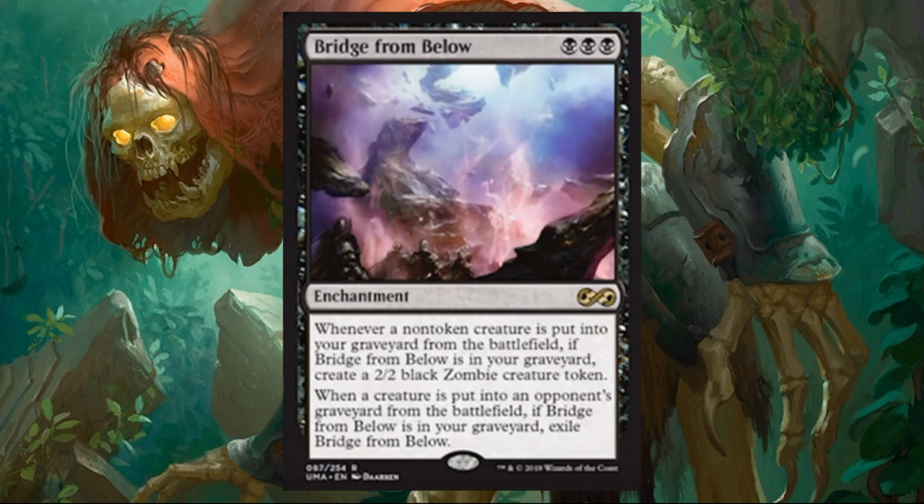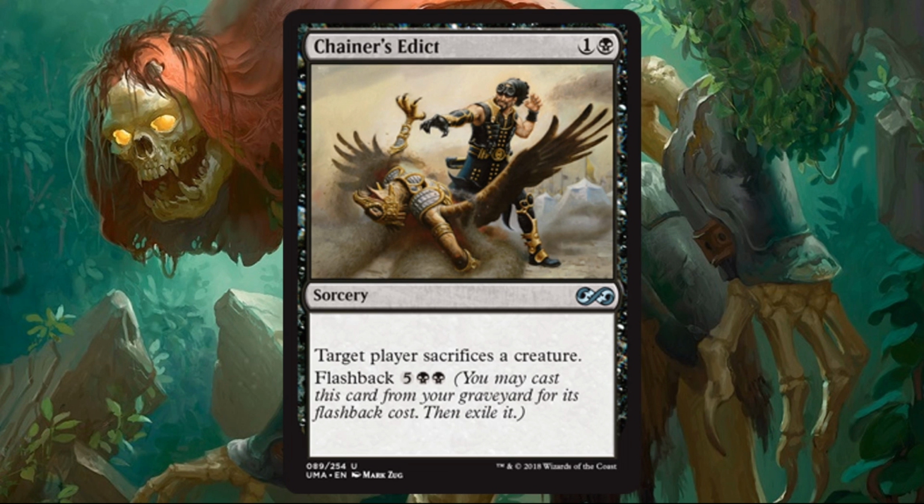Very welcome inclusion here. Chainer's Edict. Here's another one of those cards that is Pauper legal, even though all the paper copies are uncommon, including this one. It would have been nice if this came out as a common so they could kind of correct that a little bit. But on Magic Online, this was a common in Vintage Masters, so it is Pauper legal, and it's a great Pauper card. It's a great reprint, as a matter of fact.